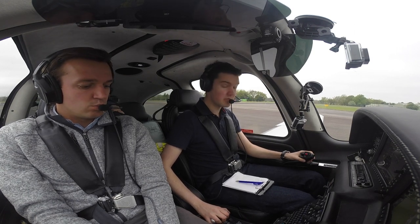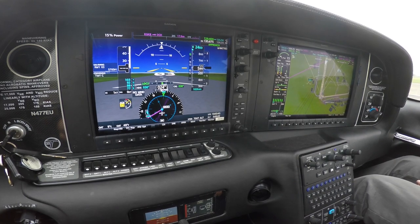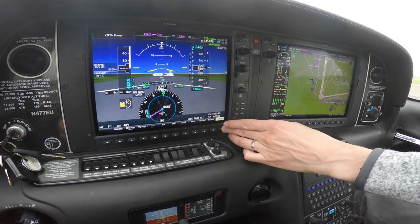Okay, toes clear of the brakes. Smooth advancement of the throttle. Here we go.